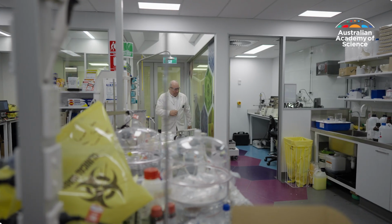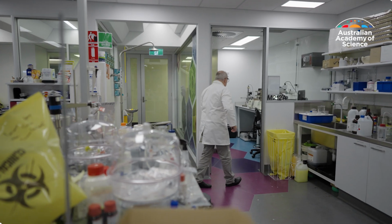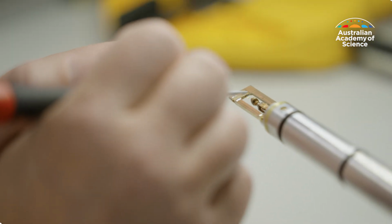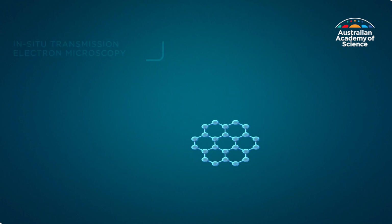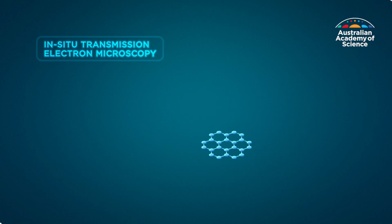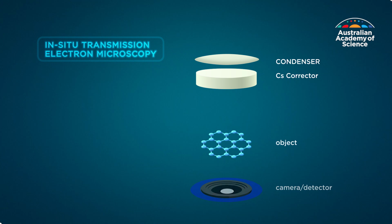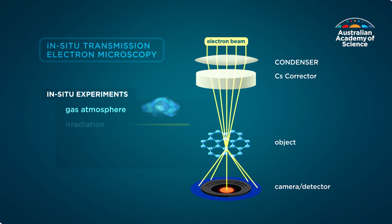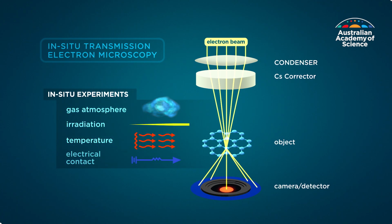In the lab here at the QUT Centre for Material Sciences, Professor Golberg synthesises his own nanomaterials. Then, using a technique known as in situ transmission electron microscopy, he manipulates these structures and observes how they change under different conditions such as heat, stress and light.